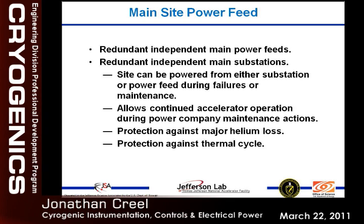but each one is tied to things that we've had problems with in the past. So when you go to a place like, for example, S&S, we like to see redundant power feeds coming into the site. That's one of the things we haven't had here at JLab in the past, but we're actually working toward potentially getting a second substation now for this reason.